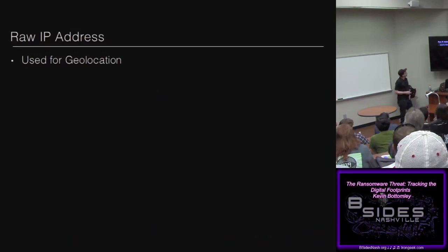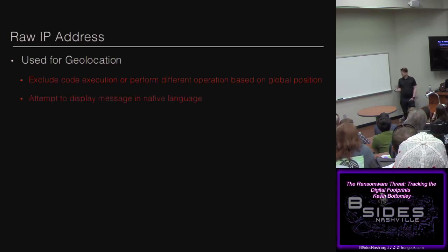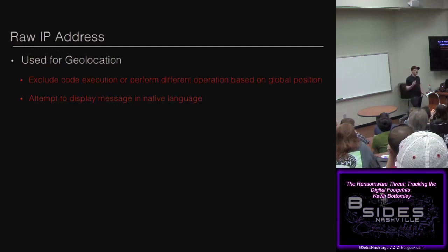There are a couple of reasons that they do it. One is, depending on where you're at, pretty much anywhere in Eastern Europe or some parts of Iran, I believe, the encryption won't happen because they don't want to infect themselves or their family. And it was also to display the ransomware message in the native language of where you're at. So if you're in America, it's in English. If you're in Spain, it's in Spanish. You get the point.